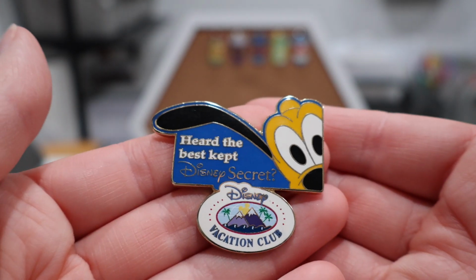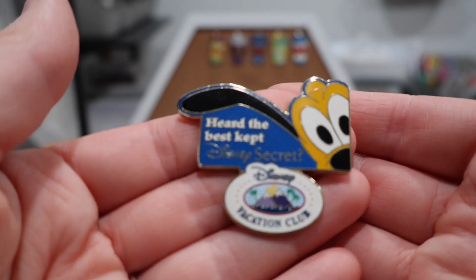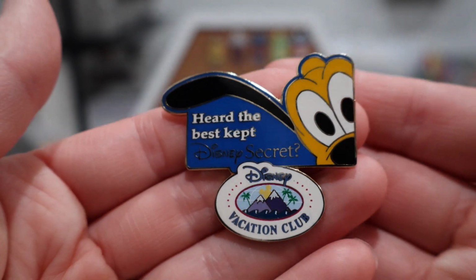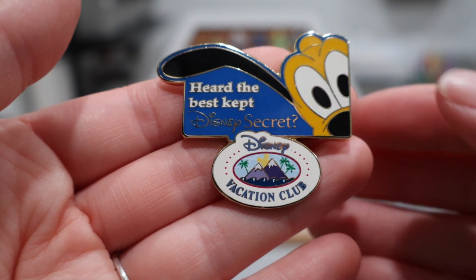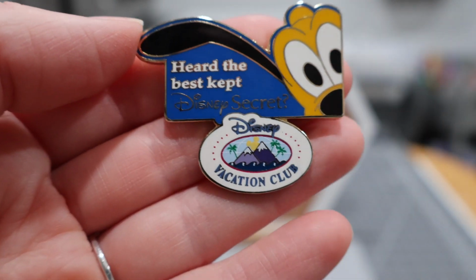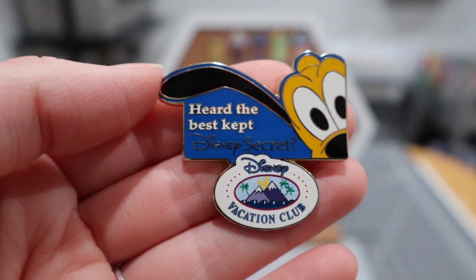And it is Pluto, his big ear is out. Heard the best kept Disney secret, Disney Vacation Club. I have never used Disney Vacation Club, but I just thought it was a cute and classic pin, and again, an amazing price, so grabbed it up.